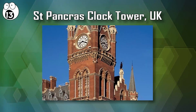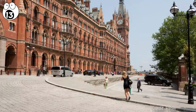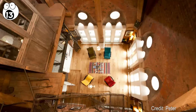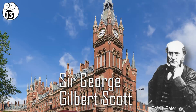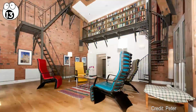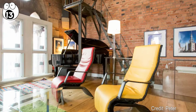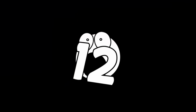Number 13. St Pancras Clock Tower. Like something dreamt up as a superhero's lair, and only across the road from Harry Potter's famous platform 9 3/4, the St Pancras Clock Tower is up for grabs if you have the coin to spend. Designed by Sir George Gilbert Scott, the Italian-style bell tower has never actually housed a bell, so you don't have to worry about being woken up every hour. Although guests are situated on the 5th floor, the space below is expansive and often a host to interesting events, including acrobatic rope exhibits.